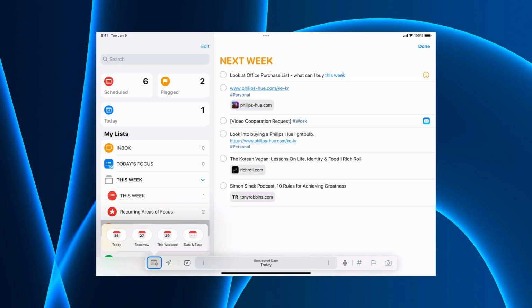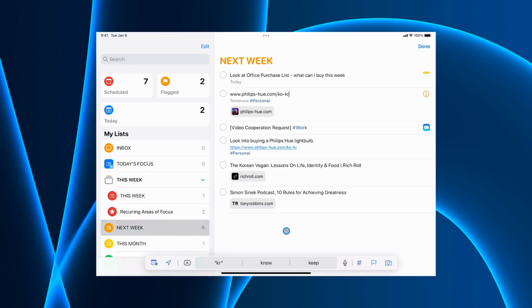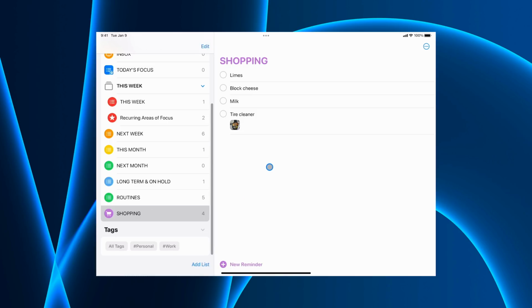Now, if I'm being perfectly honest, Reminders has been built really for iOS. It's fantastic on the iPhone, it's fantastic on the iPad, not so good on the desktop, I find. Now, one of the great features of using Reminders is its Siri integration.